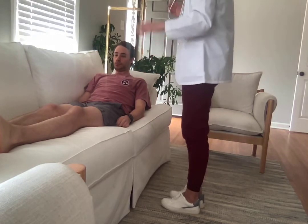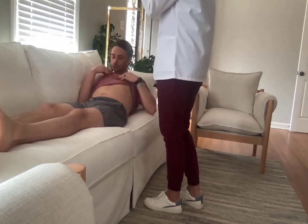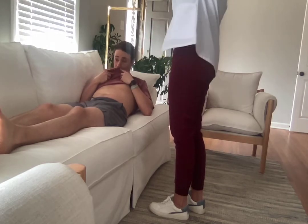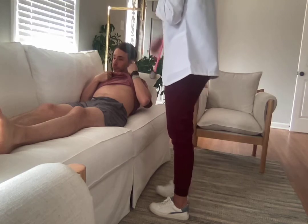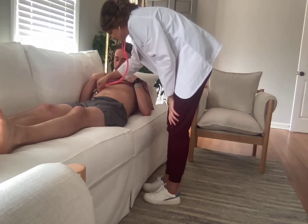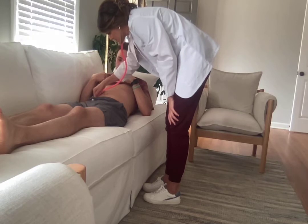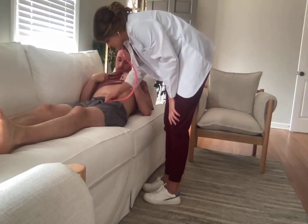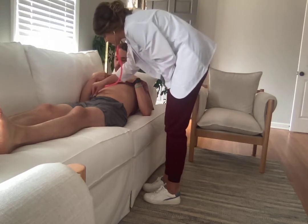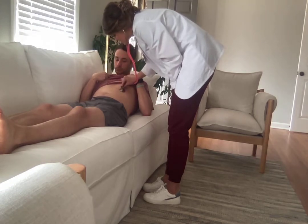While you're lying down, I'm going to assess your abdomen. If you don't mind sliding up your shirt, I'm assessing for any contours and symmetry. I'm going to begin by auscultating your aorta, your renal arteries, your iliac, and your femoral. No bruits. I'm going to auscultate for your bowel sounds in your right lower, right upper, and left lower.